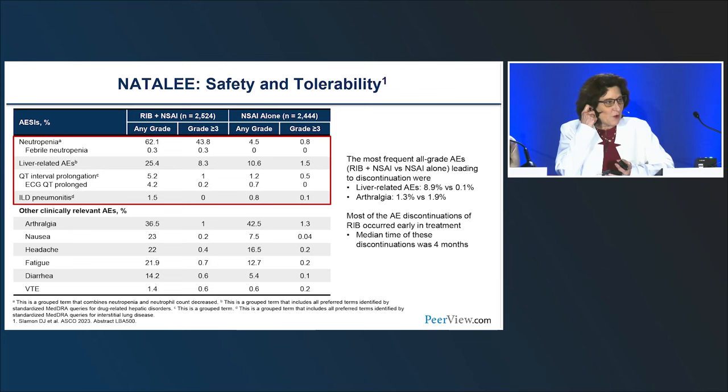And then they used 400 milligrams, so there was a big interest in whether or not there was less toxicity. Indeed, there was a little less grade 3 or greater neutropenia, and importantly, less QT prolongation, although it was still seen, and no difference in ILD pneumonitis. One of the issues that required holding drug and even discontinuation was liver-related adverse events with transaminitis, and that was the most common cause of discontinuation of ribociclib. And here you can see that there are still liver-related AEs at 400 milligrams, although holding the drug and dose reducing has been effective in a variety of settings. So I'm going to hand it back to you for the case.